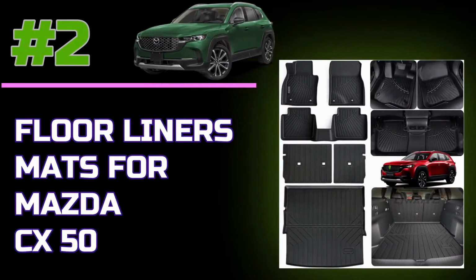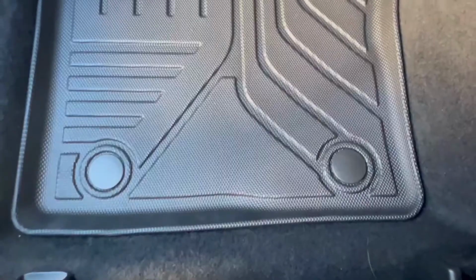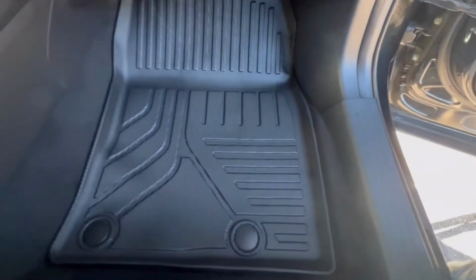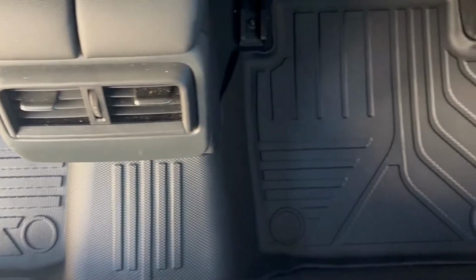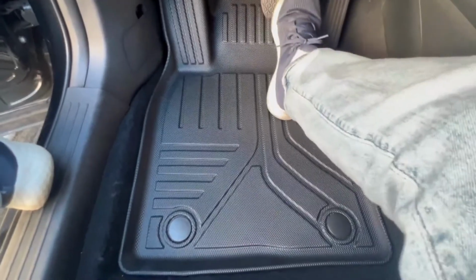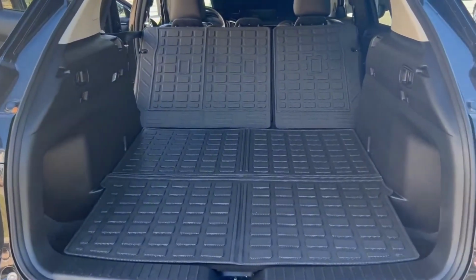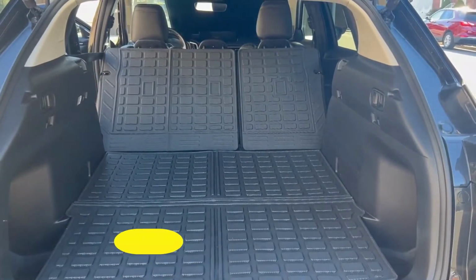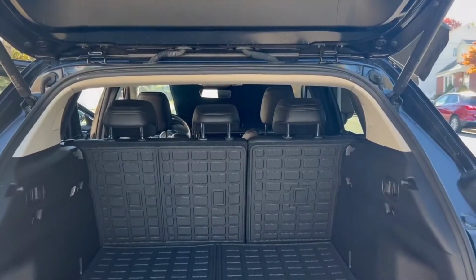Next accessory in our list is premium interior floor mats. Your Mazda CX-50 offers a blend of style and performance, so why not give your floors the same attention? These custom-designed mats provide total protection against spills, dirt, and wear, while complementing your SUV's upscale interior. Waterproof, durable, and shaped to fit seamlessly, they stay put and keep grime out. Easy to install and effortless to clean, they maintain your cabin's pristine condition no matter where you go. Whether it's daily errands or long drives, your interior stays sharp and protected. Elevate your CX-50 experience with mats that combine premium looks and everyday practicality.